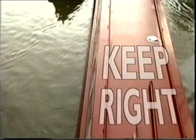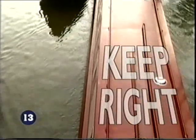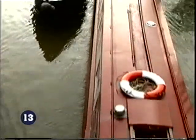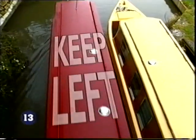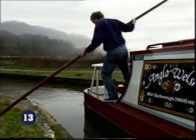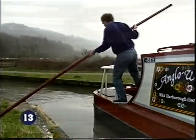Keep to the right when passing a boat coming from the opposite direction and slow down. If you overtake another moving boat, keep to the left. Never use your feet or hands to stop your boat from hitting the bank, lock wall, or another boat.